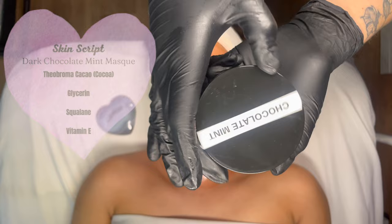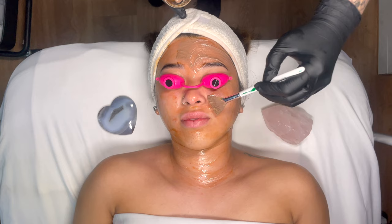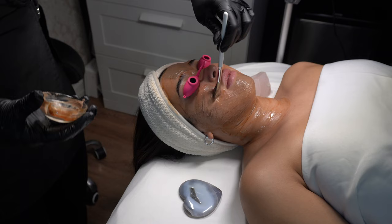SKINSCRIPT's Dark Chocolate Mint Mask provides moisture for normal to dry skin types. The use of cocoa, glycerin, and squalene as emollients in this mask help to provide moisture to dry and flaky areas of the skin. The Dark Chocolate Mint Mask also helps soften the skin and includes antioxidant support.